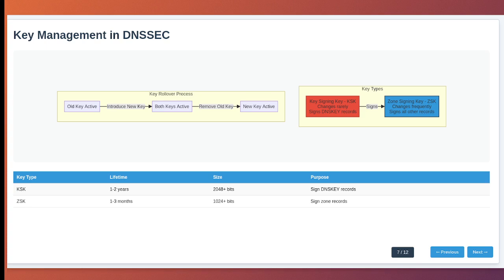Changing your KSK requires updating DS records at your parent zone through your registrar, which is often a manual process. But changing ZSKs is an internal process. As long as the new ZSK is signed by the same KSK, validators will accept it. Key rollover requires careful timing. To do this, you use a double signing rollover.